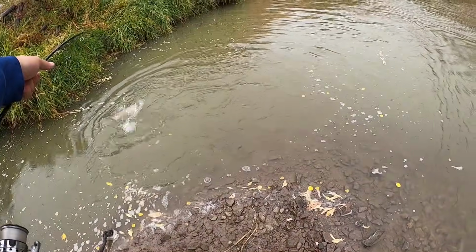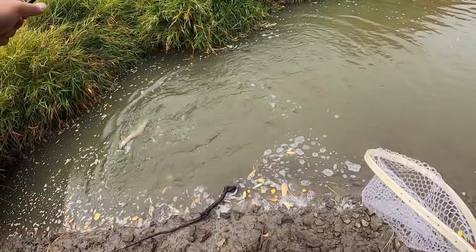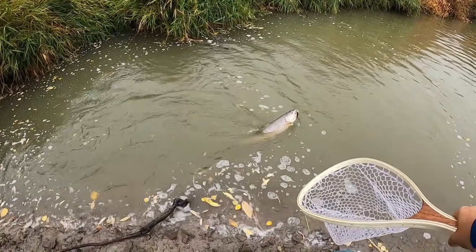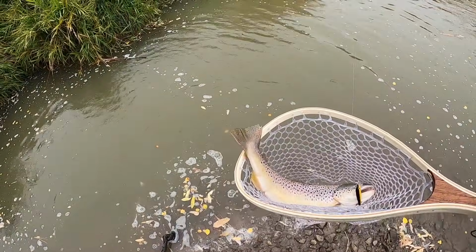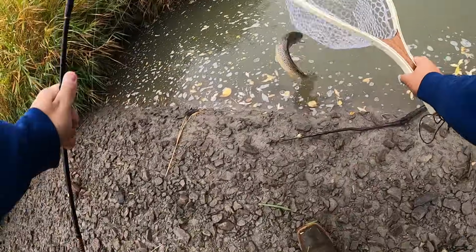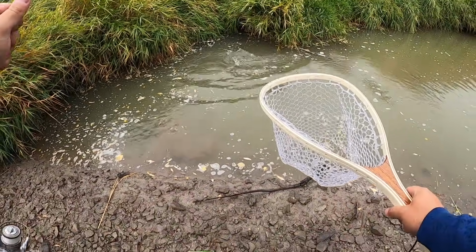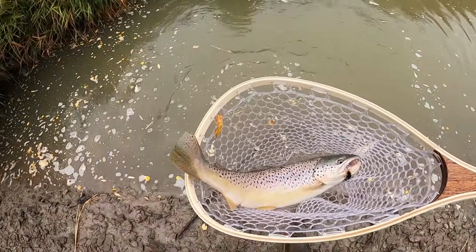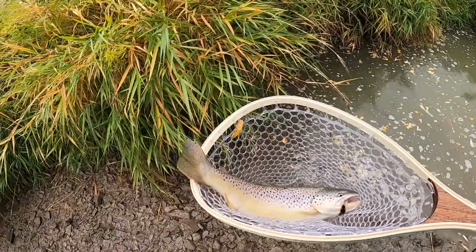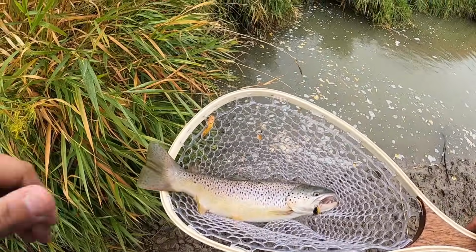Okay, bud. Oh my gosh, dude. Are you kidding me? He doesn't even fit in the net. He literally does not fit in the net. Okay. Oh my gosh. You've got to be kidding me.